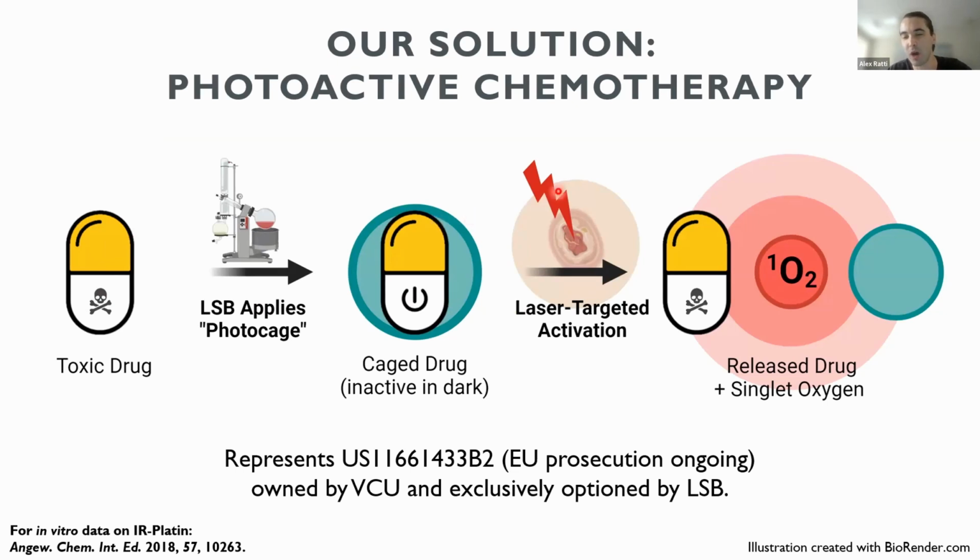And while it releases the drug, it also releases cytotoxic singlet oxygen, and these two mechanisms are known to be synergistic in a wide array of cancers. And we've just been awarded a patent for this in the US. We're currently still prosecuting for EU protection, but this patent is owned by VCU, and we've had an exclusive option of it for the past few years.